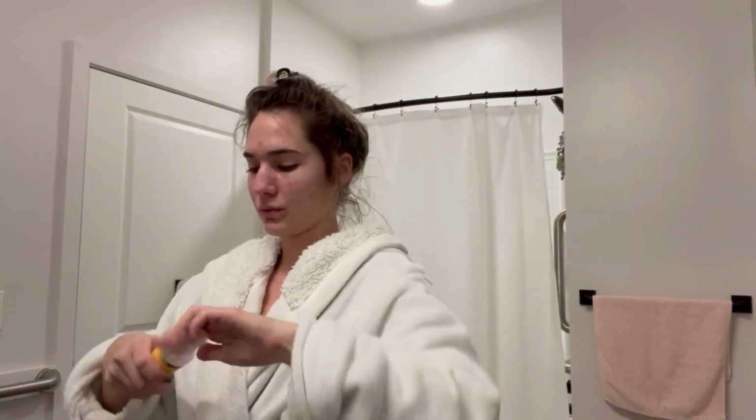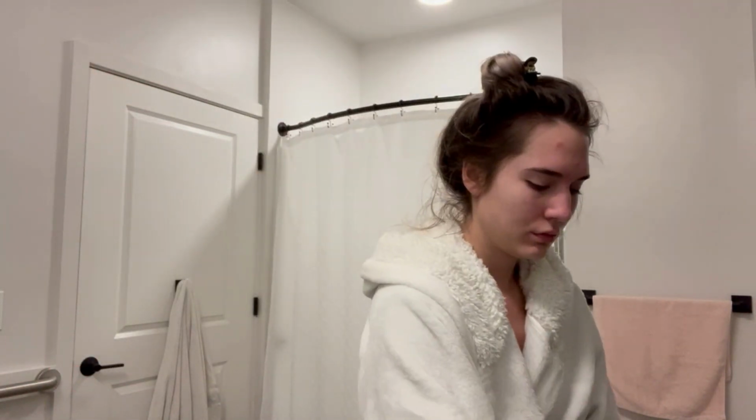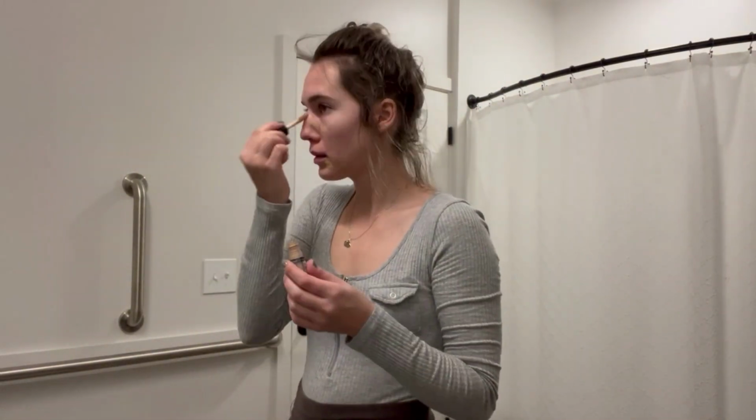After I apply my moisturizer, I'm just spraying my face with this St. Ives facial mist. It is an orange scented mist that is supposed to help hydrate your skin and give you a burst of energy. After my skincare, I just changed into a new outfit. I actually ended up changing this outfit later, but this is the first outfit that I tried on.